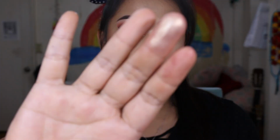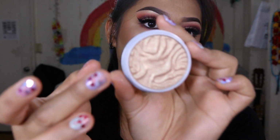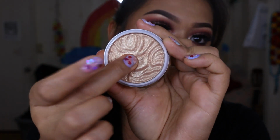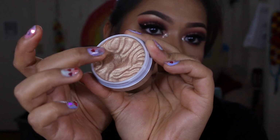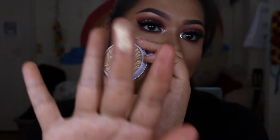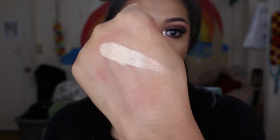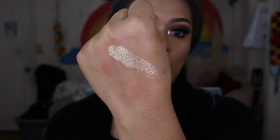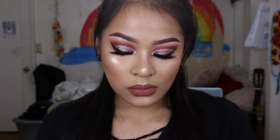And this thing is very soft, it reminds me of the ColourPop eyeshadow. It's really smooth, and if you press it like that, this is what you get on your finger, and when you swatch this, oh my god, super smooth, super shiny. I really love this because it really complements my skin undertone.